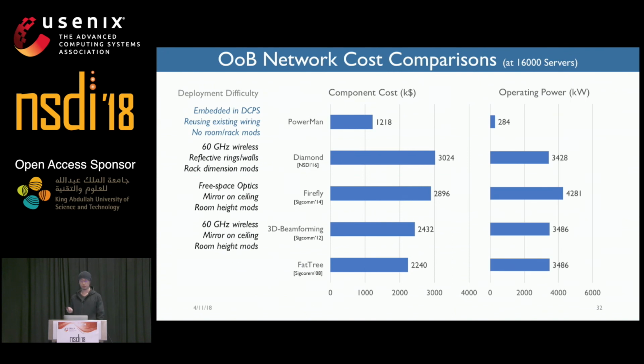For operating cost, PowerMan consumes much lower power at the same scale, using only 6% to 9% the power of other designs. And this is because PowerMan is mainly composed of PLC modems with low power usage. And overall, we can say that PowerMan is a low-cost option for management networks.